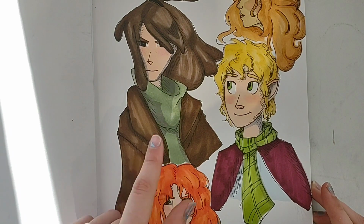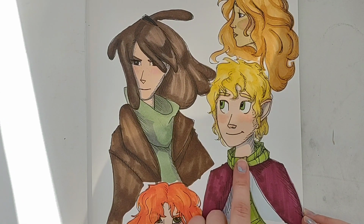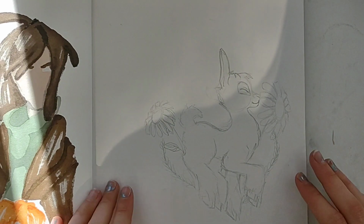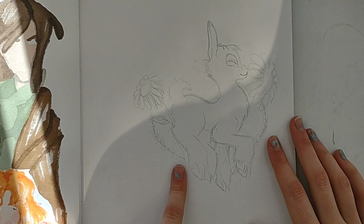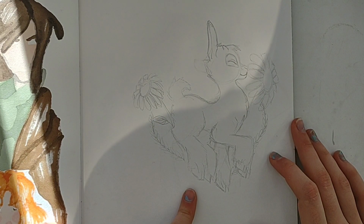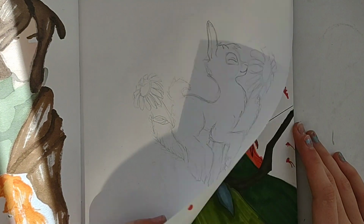And then this character, I have no idea who that is. This is Mary or Pippin. Pick and choose. And then that was just a random person. But I wanted to practice, and so I did that. This was a cute little goat thing that I found on Pinterest, and I really wanted to do it like a sticker or something, and so I changed it a little, but I never really finished it because I didn't feel super into it.